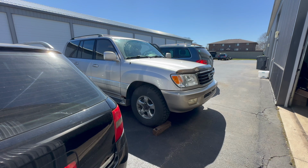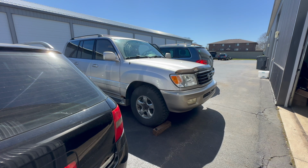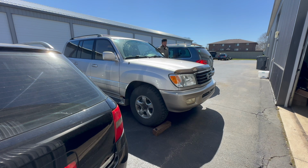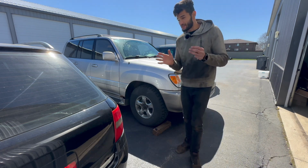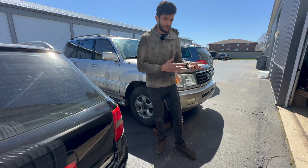As you can see, the noise is currently not replicating, so I'm gonna throw it in neutral. You guys hear that rattle? And it seems to get a little less bad once the car warms up. It was just really bad this morning when I was driving out and the car was cold.